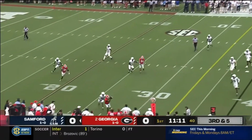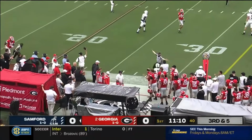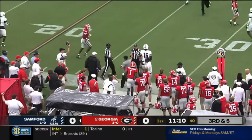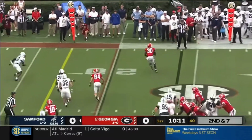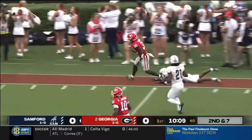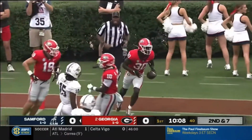Bennett moving the pocket to the sideline. And that's a perfect ball to Marcus Rosemy Jack-Saint, in the game for the first time on 2nd and 7. Throw right to him, wide open on the swing pass. First down, Georgia inside the 15.